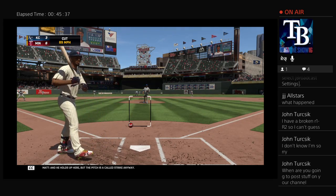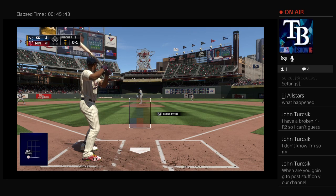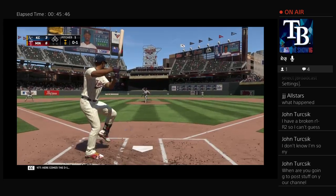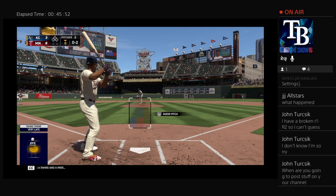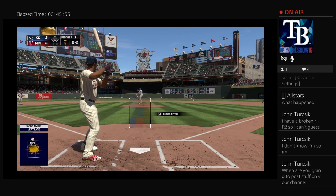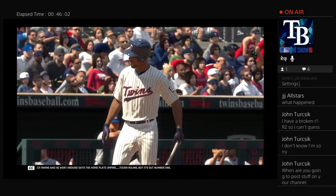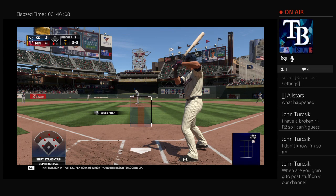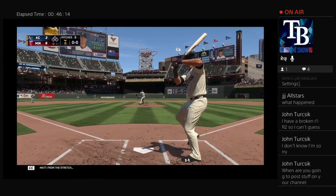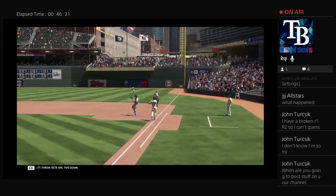And he holds up here, but the pitch is a called strike anyway. Here comes the 0-1. And he chased up and out of the zone, a swing and a miss. Now a check swing, and he went around, says the home plate umpire. Tough ruling, but it's out number 1. Action in that KC pen now as a right-hander's begun to loosen up. Max Kepler. From the stretch. Hit hard to third. Moustakas has it. Throw gets him. 2 down.